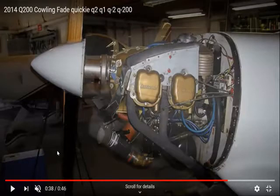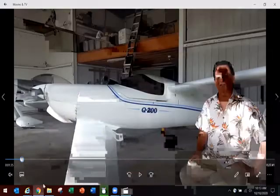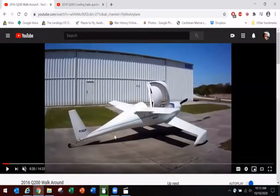And shortly after this airplane was built, let me see if I can get another picture up here for you. Let's keep this out. The walk around. And shortly after I built this thing, maybe a couple of years, we started going to the Bahamas a whole bunch. So I think I might be the only Quickie that's been out to the Bahamas.